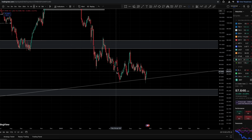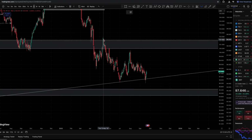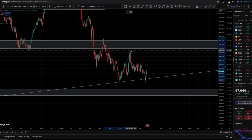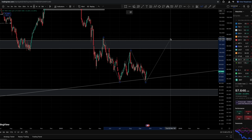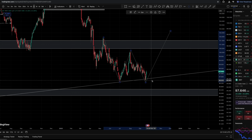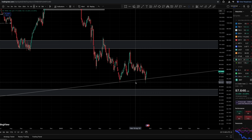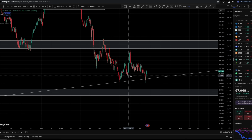At the same time, this could be the formation of a double bottom too. When you take a look here, you can see that we have that first right here, and now boom, that could be that double bottom, or you never know, it could be a triple bottom. That could be that first one right there. Kind of makes sense. It does kind of line up.